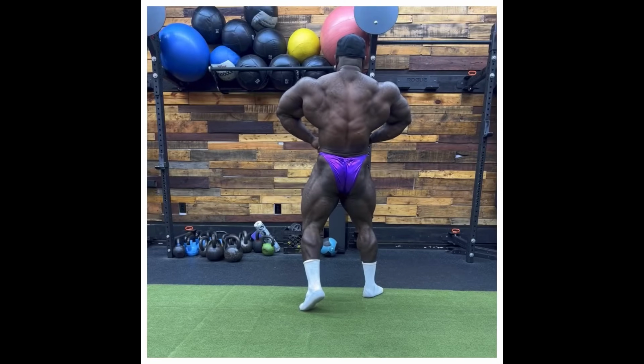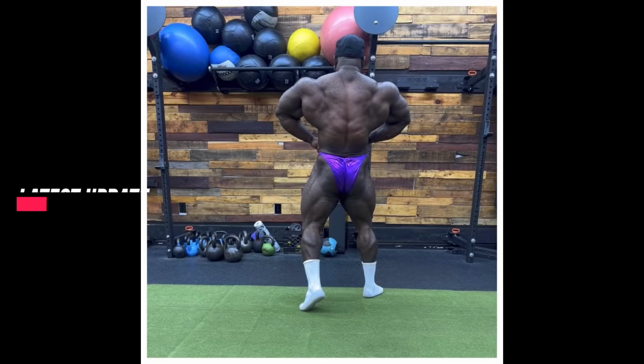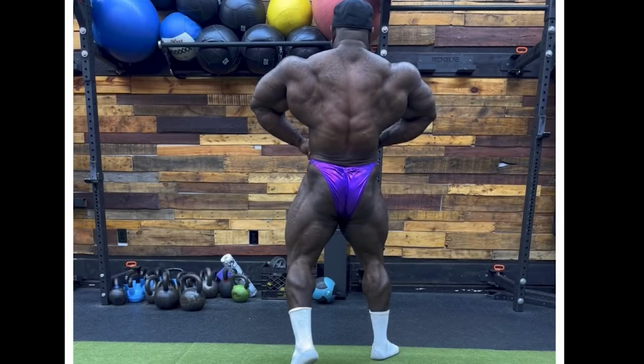Akim William publishes a physique update 5 weeks out of his next show, which is going to be Toronto Pro. Just take a look at that lower back right now. I have to say, absolutely insane.